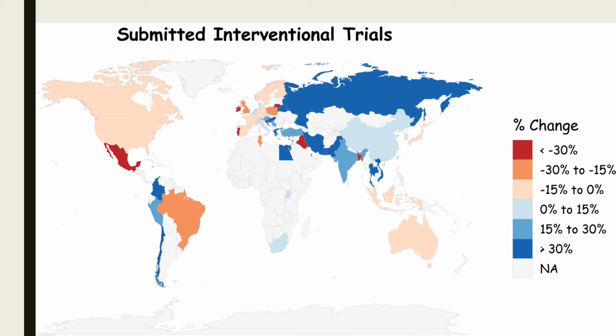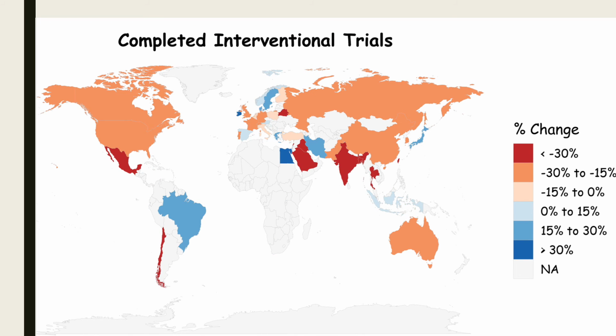Mapping the percent changes in submissions for each country between April through October of 2019 and April through October of 2020, we can see some variations throughout. Observing completed clinical trials, we see that there is much more orange and red patterns here, indicating a decrease in the number of completed trials.